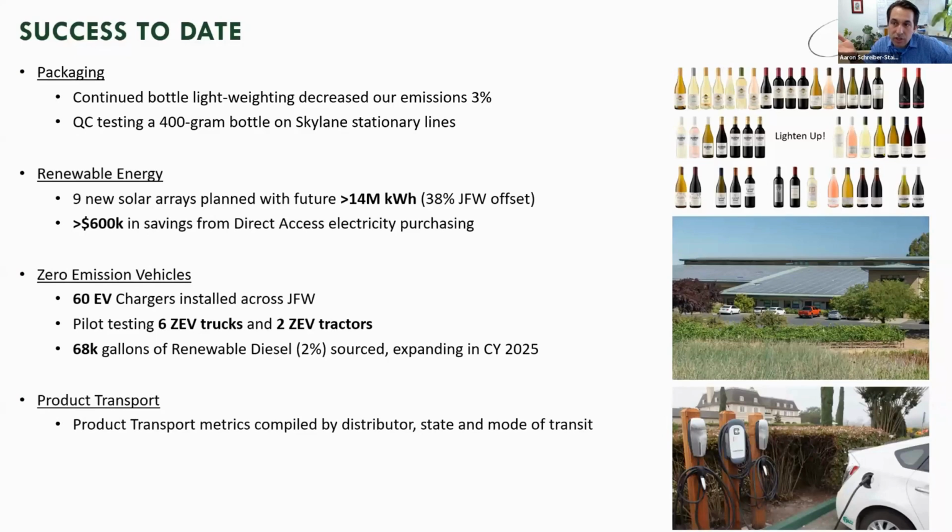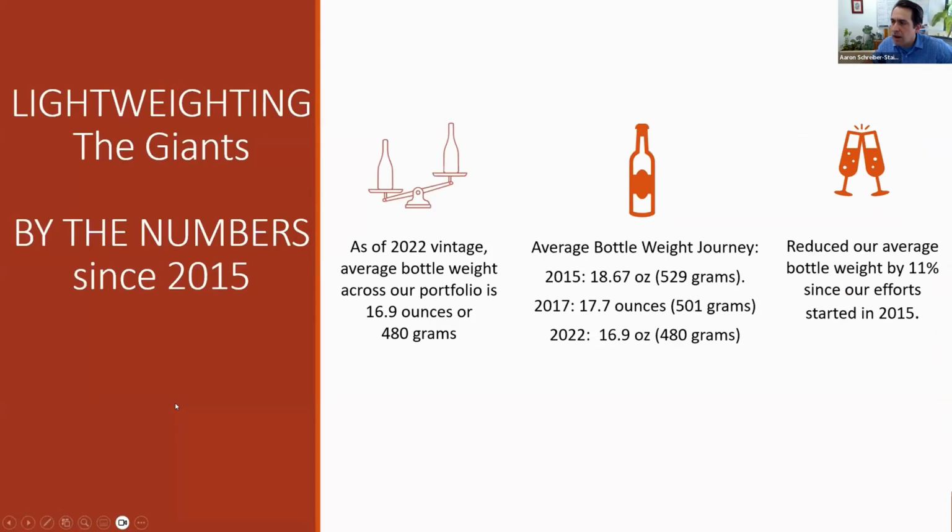when we talk about what can we do, we're going to tell our story about lightweighting. And I don't think that's new for anybody here. Product lightweighting, that is a huge opportunity. And so we've worked to do that across a huge portion of our portfolio. We've also worked to add a lot of renewable energy. We're adding EV chargers and testing electric vehicle fleets. And then we've been using renewable diesel, which for us has definitely been a pretty targeted way to engage our fleet where we're not ready to electrify. And we've also done quite a bit with unpacking our product transport.